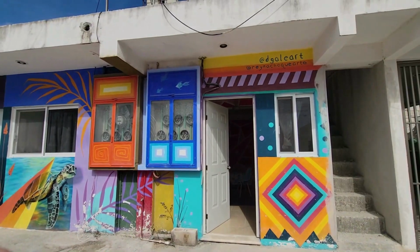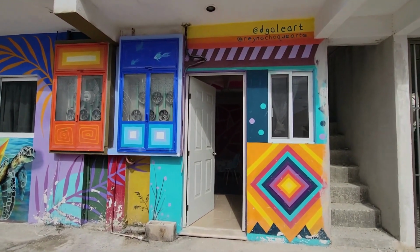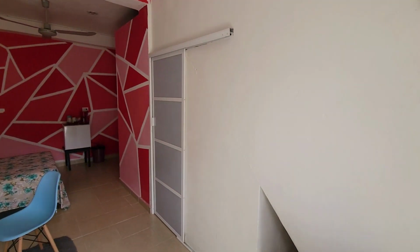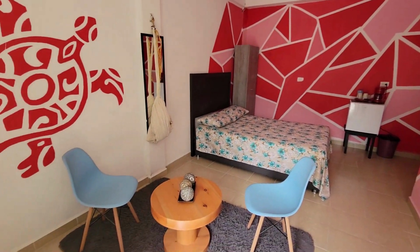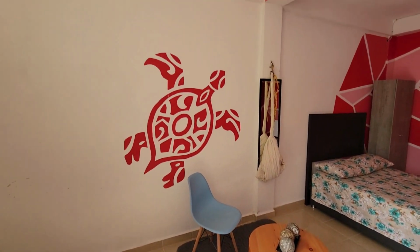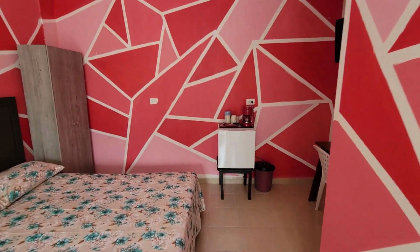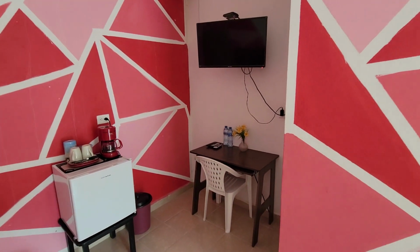Checking into Airbnb. Looks amazing. It's well decorated. I like the turtle theme, because this area is known for turtles.